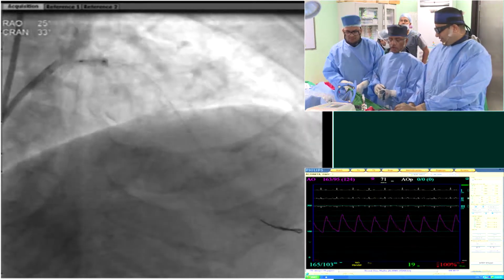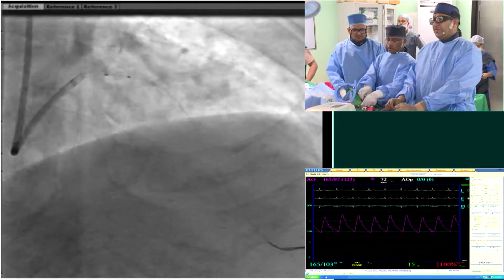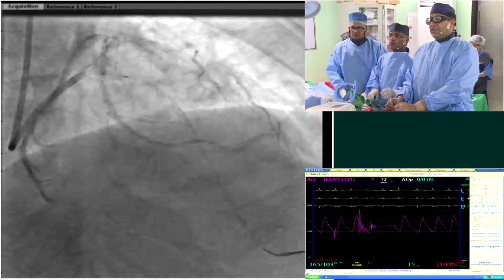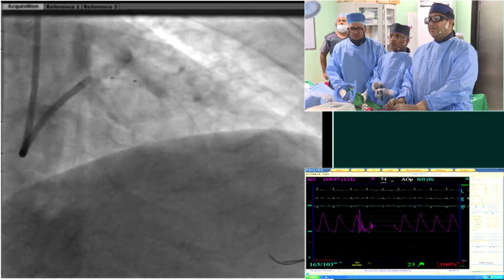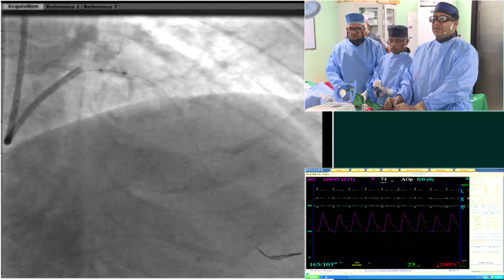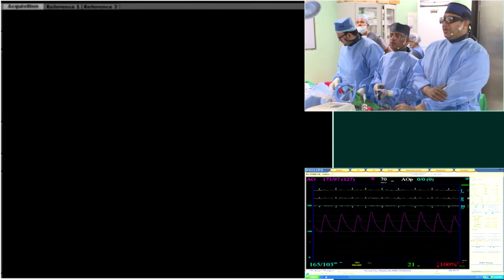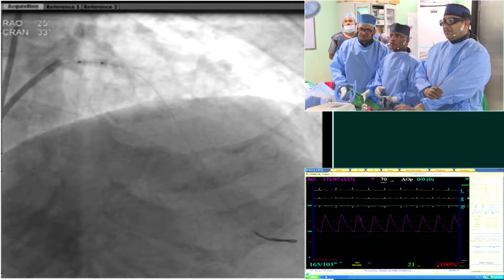We are at 10 pressure. Absolutely agree. Can you show me? So the lesion is still there, so we have not really scored it out. Going again. 8, 10. That's enough. So you see the waist is still there at 12 atmospheres. Have you seen any focal dissection?